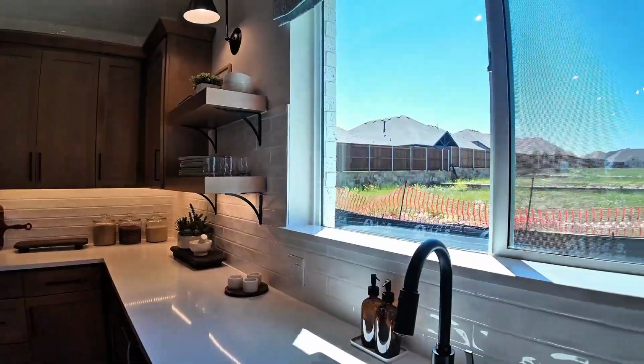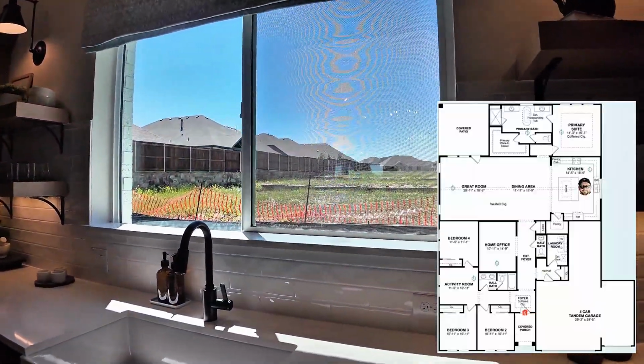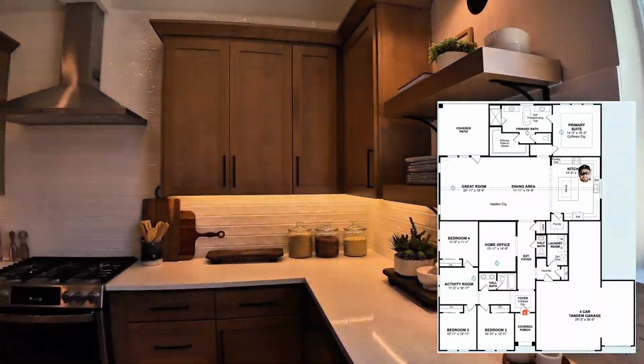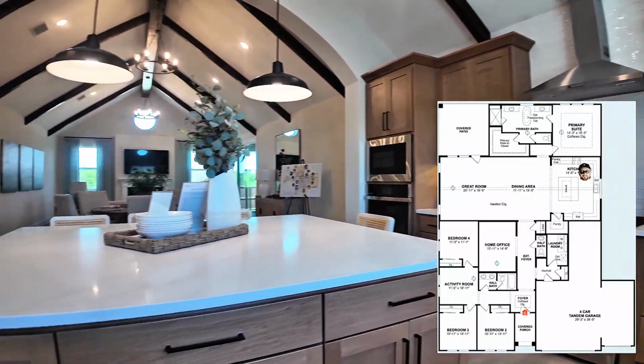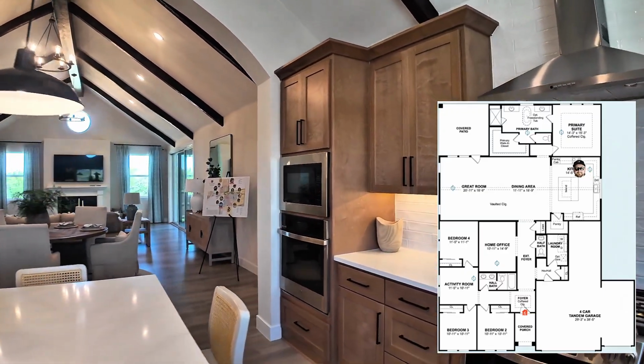Let's go. Love that farmhouse sink with a window. Love that. So many cabinets. So many cabinets. So many cabinets.